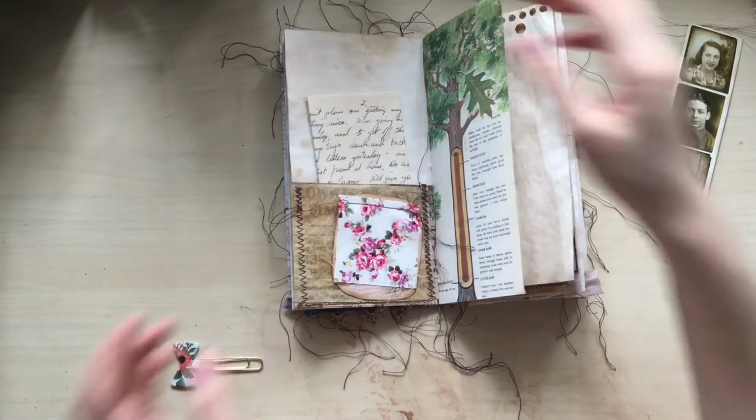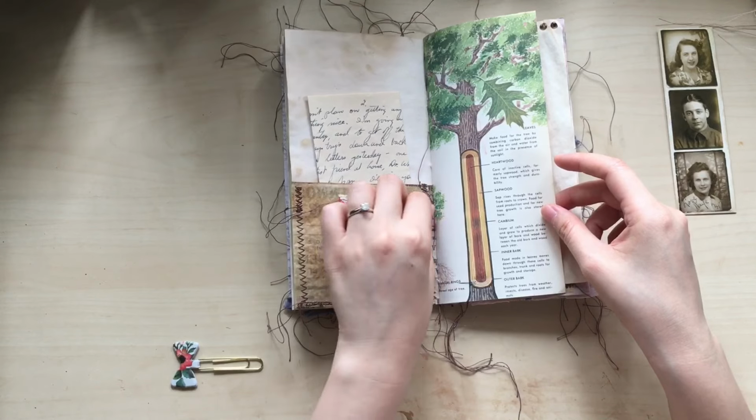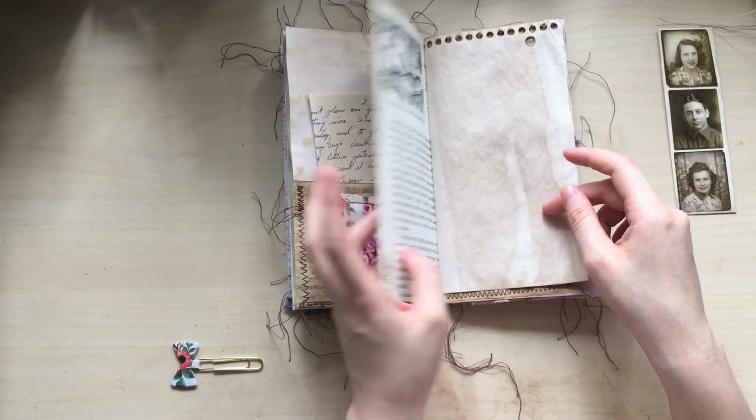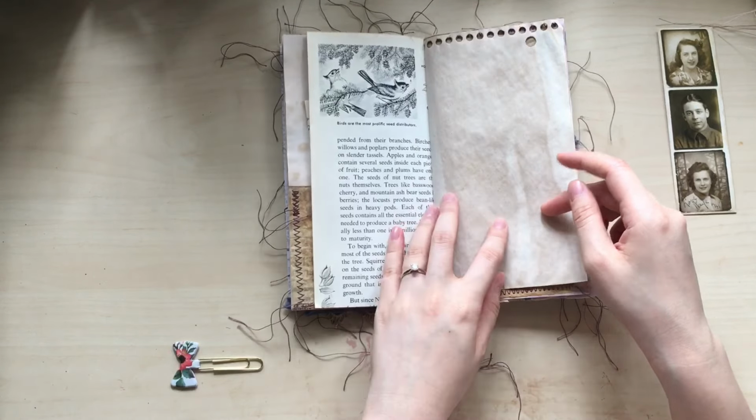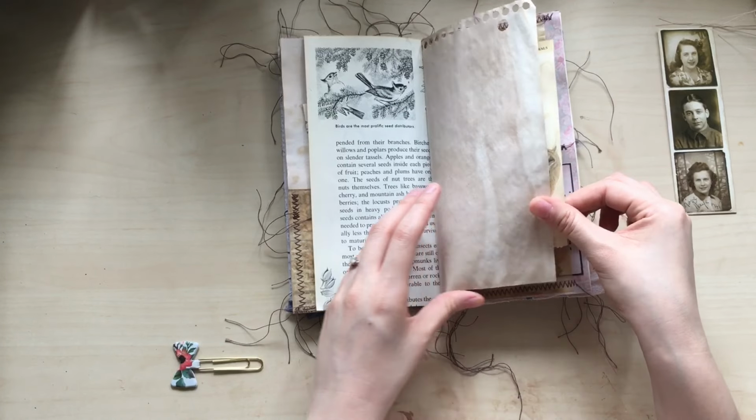That's why I put it in here. Okay, end of story. Moving on. And then I have this little vintage book page about a tree, and at the back is some little bird illustration. I think that's wonderful.